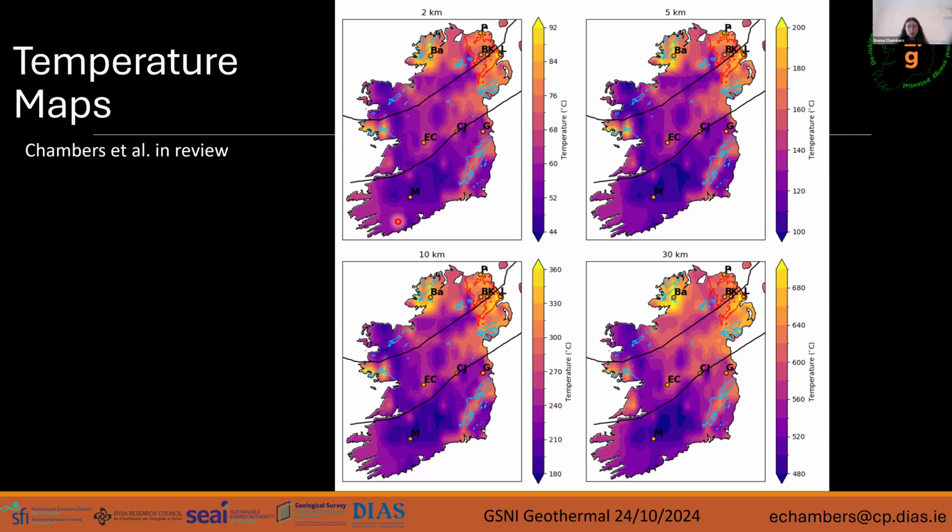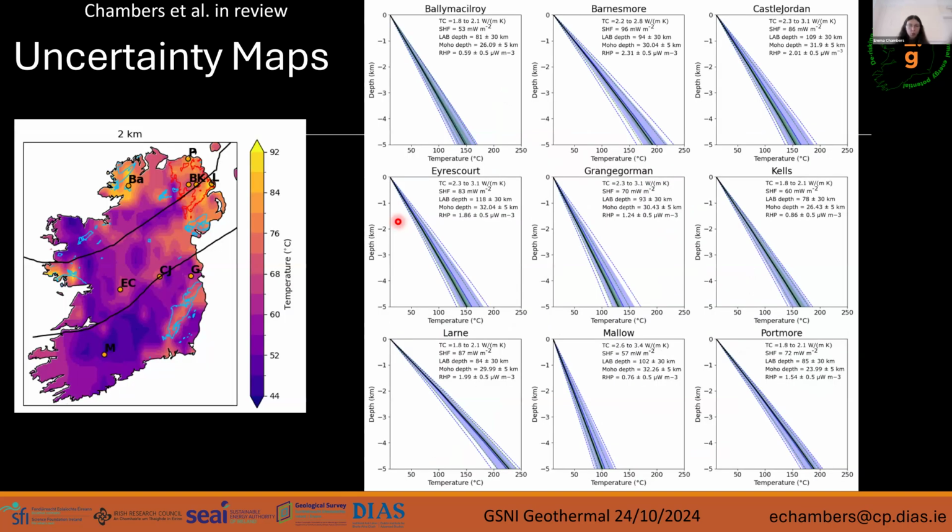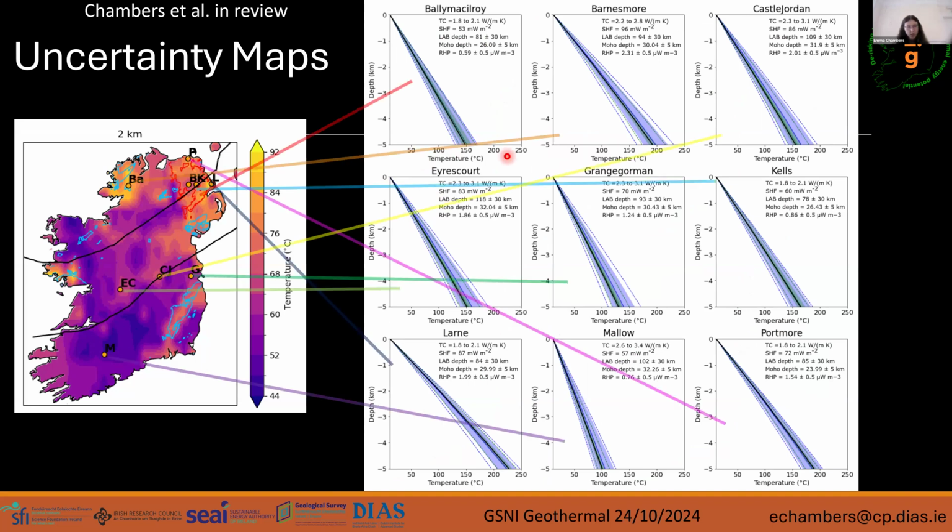I also said, though, it's all well and nice that I created a temperature map, but how confident are we in these results? So what we did to assess this is we looked at a few points. Each of these orange points on this map corresponds to one of these. I'll put the lines on initially, so that's where they're all located, but for clarity, I am going to remove those.